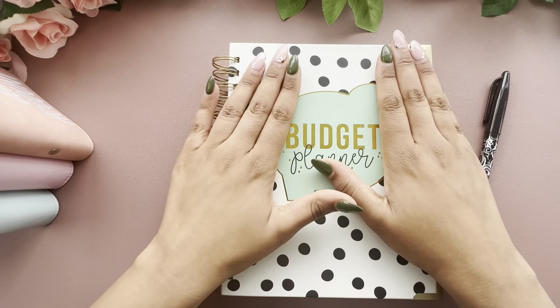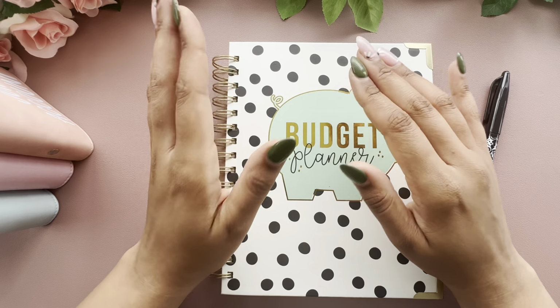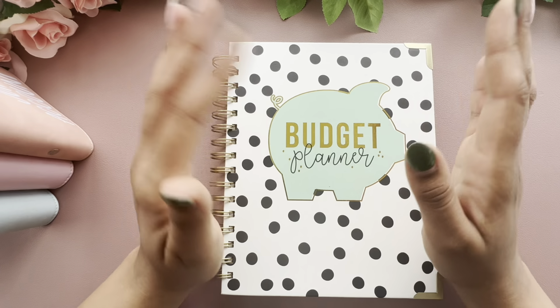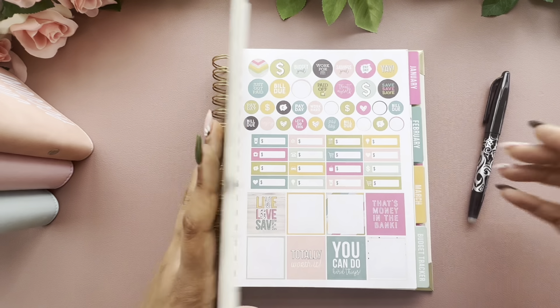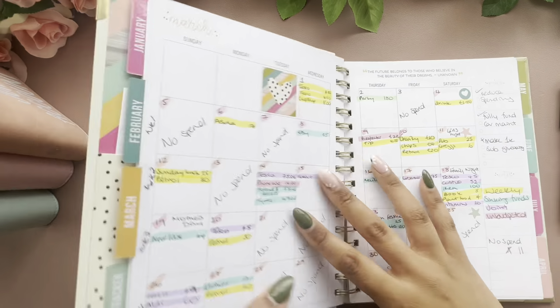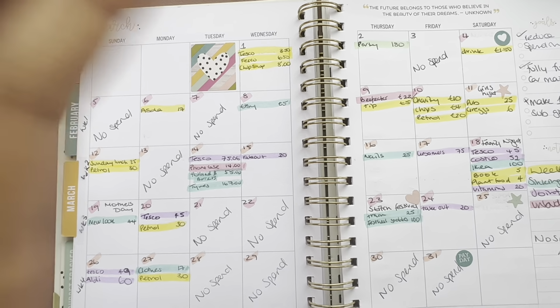But anyway, so today I'm closing down March, just looking at my budget and seeing what I planned to stuff and then what I actually stuffed or spent, and then seeing what I saved. So let's start with March budget. I will zoom in a bit so you can all see properly.